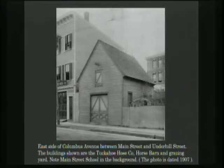This is the east side of Columbus Avenue between Main and Underhill, where the store is, where Caparasso's barbershop was, and the paint store, Cowers, the Bowling Alley, the building there. The building shown is the Tuckahoe Company horse barn and grazing yard. Note, Main Street School is in the background. This is the building that we're in now. You see it way up on top? This photo is dated 1907 also.